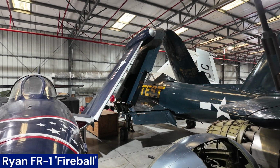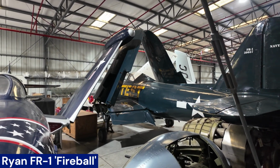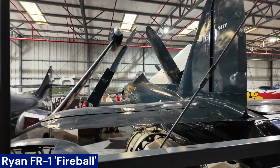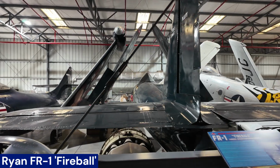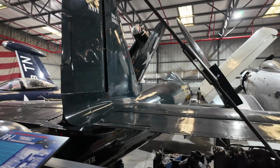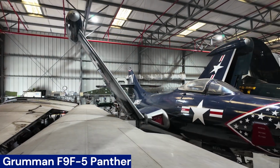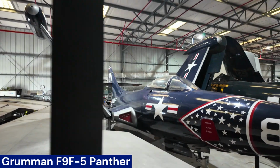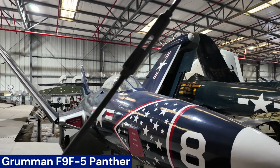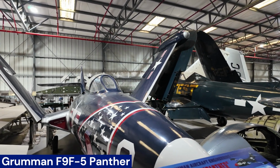The Fireball was an interesting aircraft with a prop engine in the front and a jet engine in the back. The F-9F Panther was another one of my favorite aircrafts growing up. I just wish I could see it outside this cramped hangar.